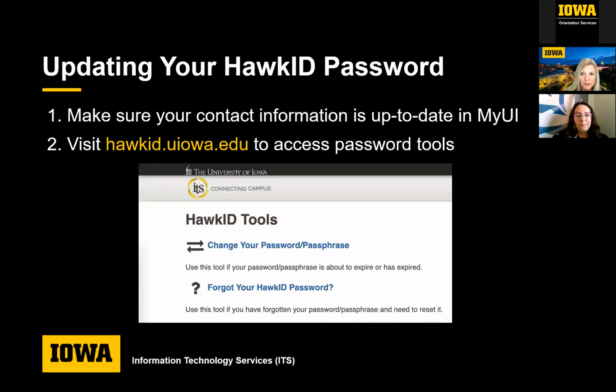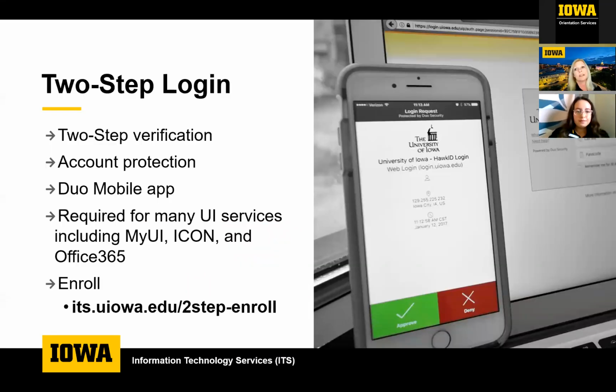The one thing that you're going to want to know how to do is update your HawkID password. If you forget your password, or if you want to change your password, you do that at hawkid.uiowa.edu. But when you use these tools, it's going to ask you security information based on the information that you have in MyUI. So you're going to want to make sure that your phone number in MyUI is actually your phone number and not your parents' phone number. Make sure your address is updated. Make sure that all of the information that you have in MyUI is up to date and is for you. You're going to want to make sure that all of that is done before you try to use the HawkID password tools.